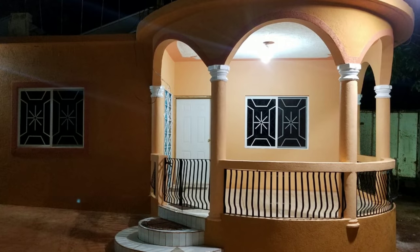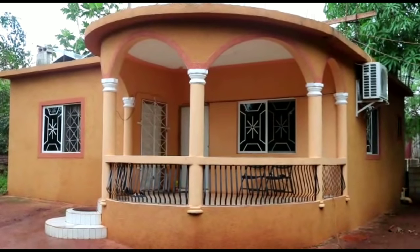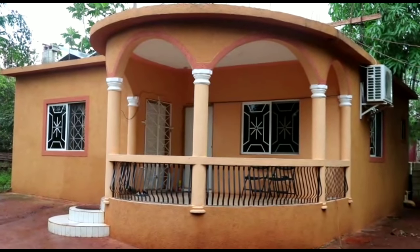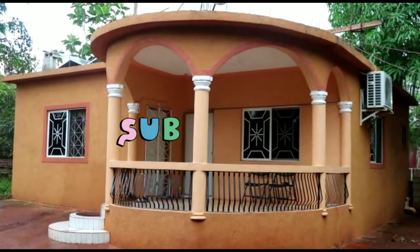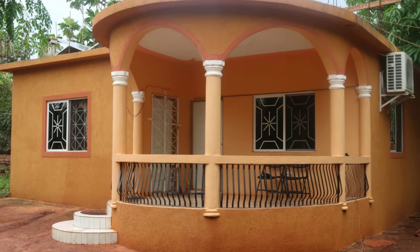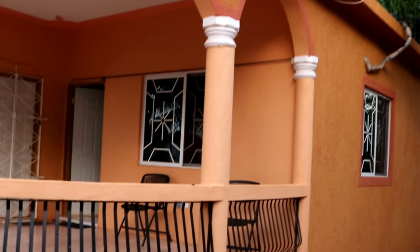Then I'm featuring this very simple and less expensive house, but properly put together with an arch, neatly formed, and a nice looking color balance with orange and light chocolate brown, with the front porch grill black, burglar bars black, and windows milky white. So this is just another simple house.